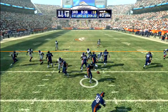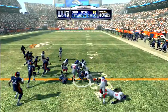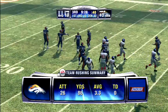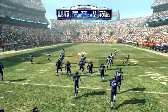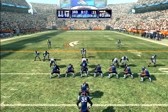Young gets the carry. Gains his way to the 30-yard line. Gain of 10. They line up at the 30. Cutler is under center. Two tight ends in the formation.